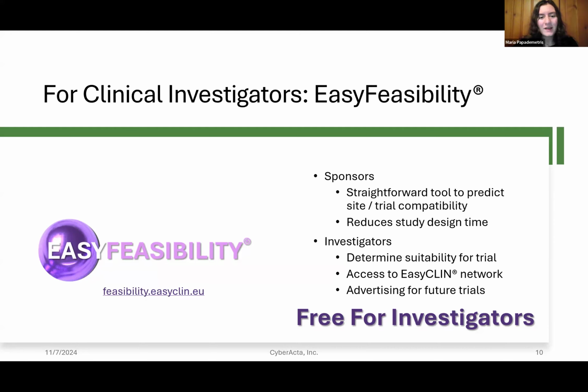But it also allows them more generally to become part of the EasyClin study site database so that they are available as options for future trials around the world. And the best part is that Easy Feasibility is completely free for clinical investigators, and it only takes a few minutes to sign up and put in your information.